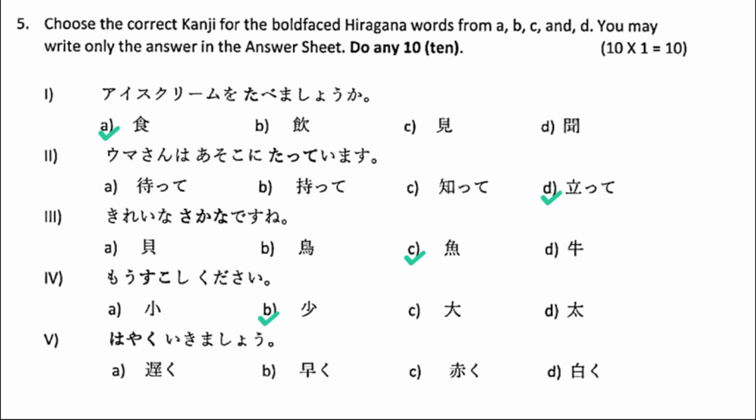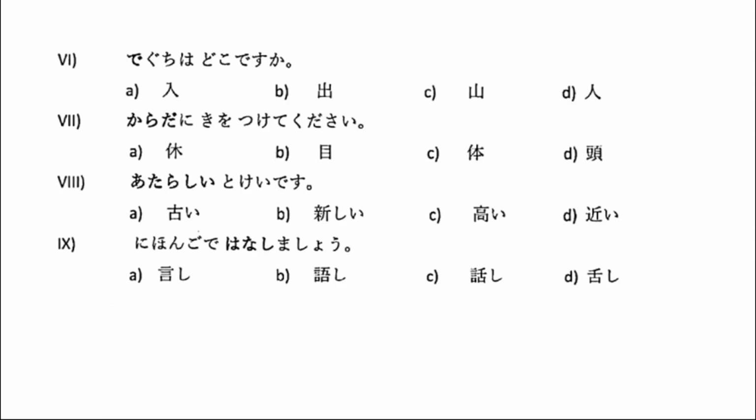In the fifth question, we have hayaku, which means early, and the correct option is B. In the sixth question, we have deguchi, which means exit, and the correct option is B. In the seventh question, we have karada, which means body, and the correct option is C.